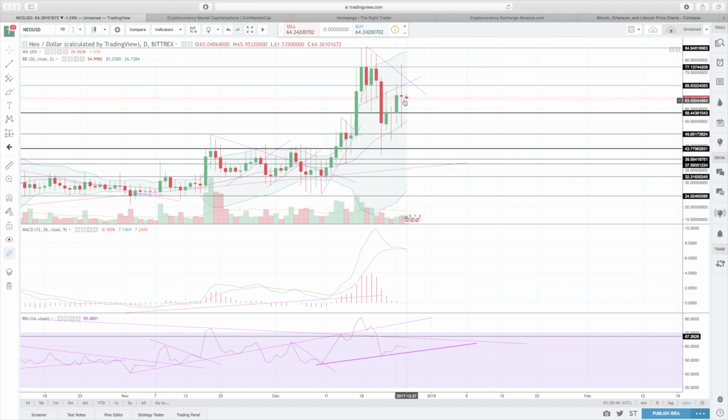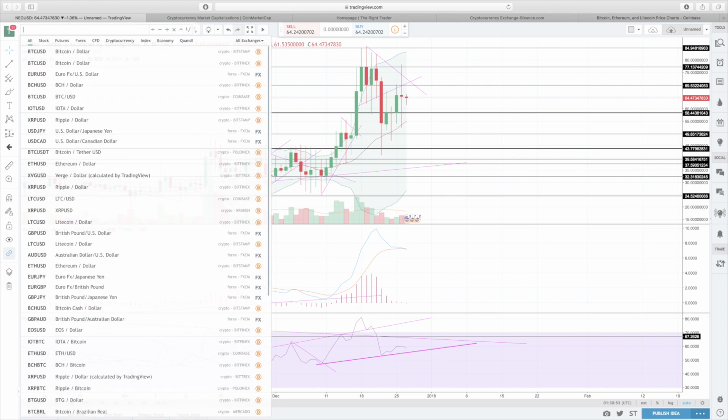And we'll probably need a little bit more consolidation here before things clear up a little bit and we're able to make an easier move towards our highs again. So that's kind of what I see happening for NEO at the time being. Moving forward with our daily crypto update, we're going to go over to Vertcoin.